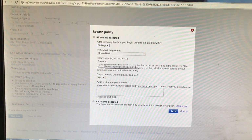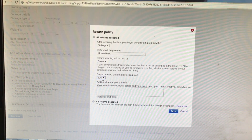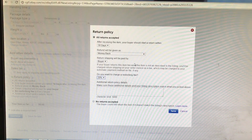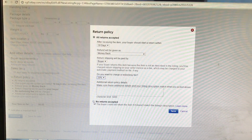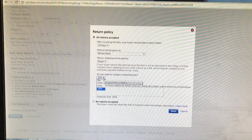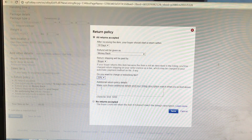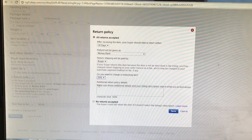Shipping is going to be paid by buyer. Here, you can do 20% restocking fee. This is what's going to cover that $260 that you are going to pay to ship it to the buyer. If you want to be super nice and say no restocking fee, you can do that too, or you can charge less. I charge restocking fee because I feel like it lowers the percent of returns when you do clothing.